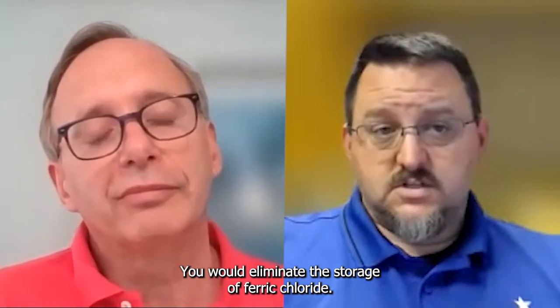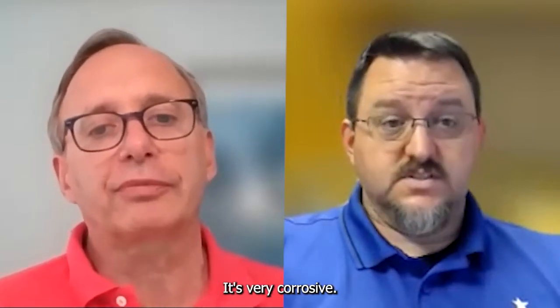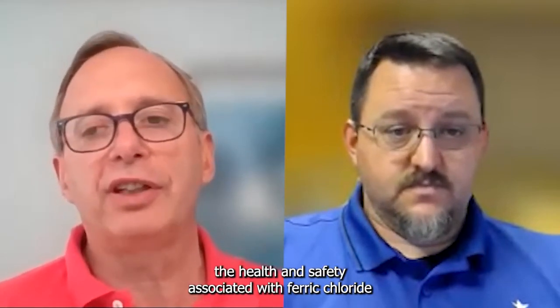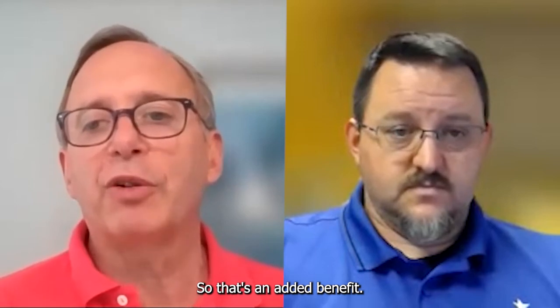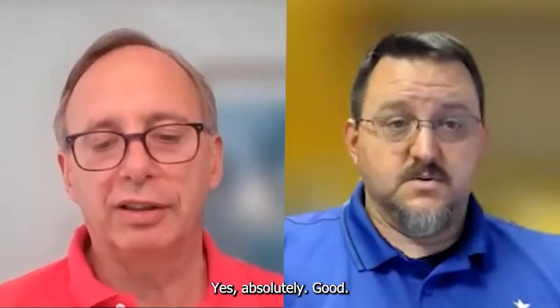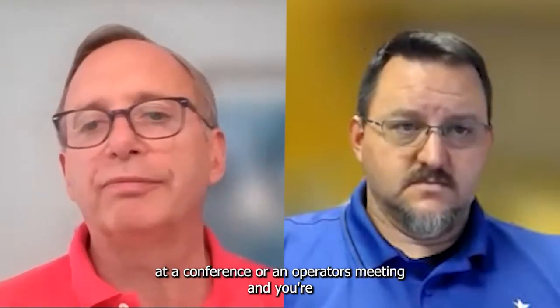You would eliminate the storage of the ferric chloride, and anybody that's dealt with ferric chloride before knows that it has a lot of hazards with it. It's very corrosive. So yeah, getting rid of that would be great. I'm conscious of the health and safety issues associated with ferric chloride, it's very corrosive, and it's not good to get mixed up with people, right? So that's an added benefit. It's difficult to attach dollars to that, but I think a lot of site operators see that as another advantage ultimately. Yes, absolutely.